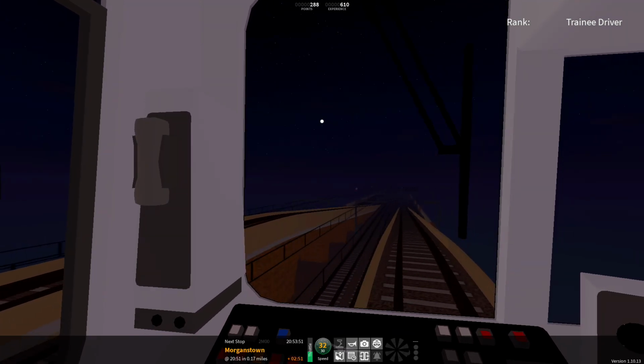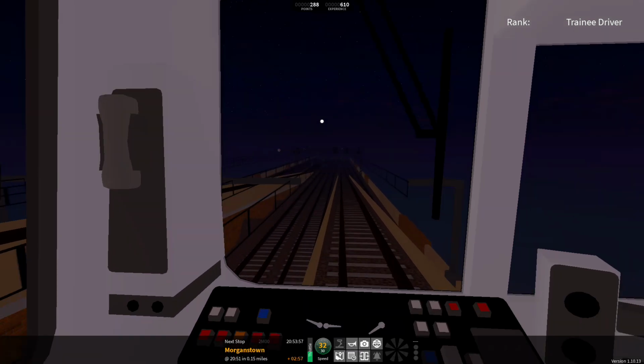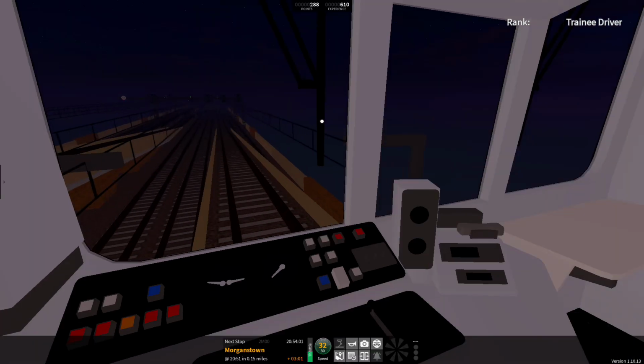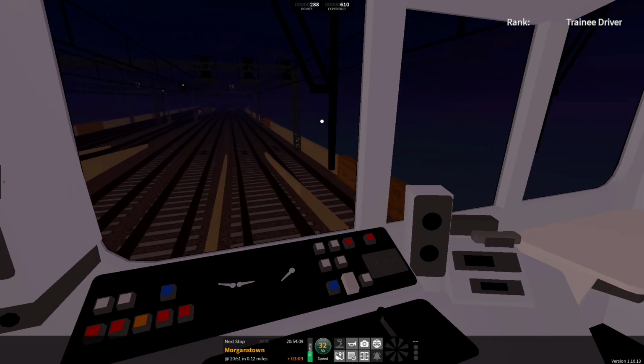We will shortly be arriving at Morganstown. Please mind the gap between the train and the platform. This train terminates here. Thank you, Mrs. Announcer. Thank you for travelling with Waterline today. Why wouldn't you travel with Waterline on our very rural service?